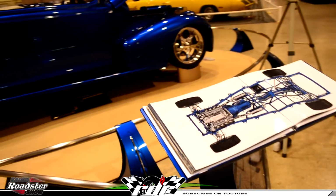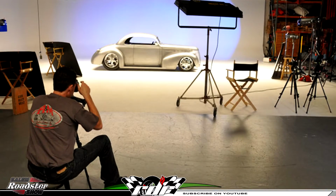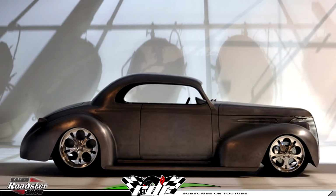We actually photographed it in bare metal at a studio because we got some really good pricing for a studio shot, and we shot just tons of photos of it in bare metal. And when John got the car for paint, he said, well, this is going to be easy because all the gaps were there, and everything was within an eighth of an inch all the way around the car. It was just simply amazing.